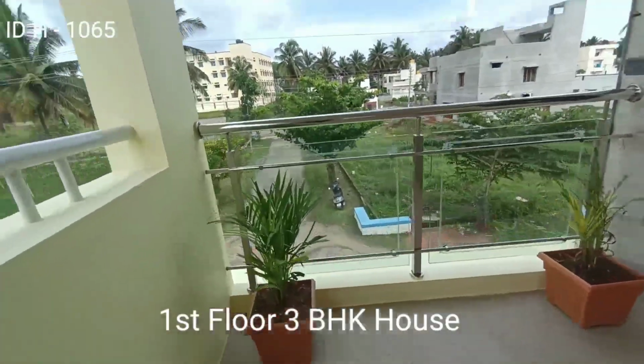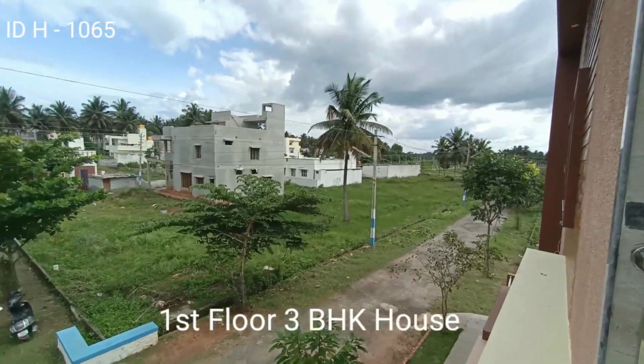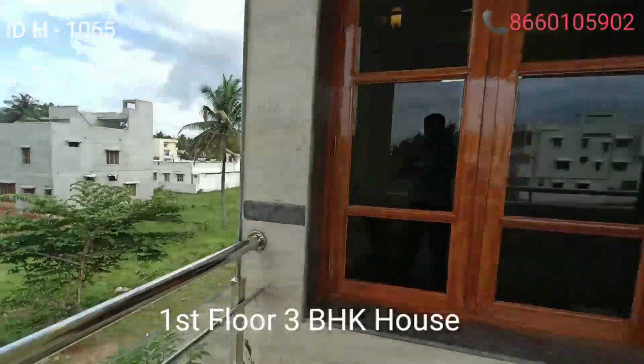Ventilation, air, and kind of sit out kind of area, like a balcony. So you can watch the surrounding, it is kind of partially developed.